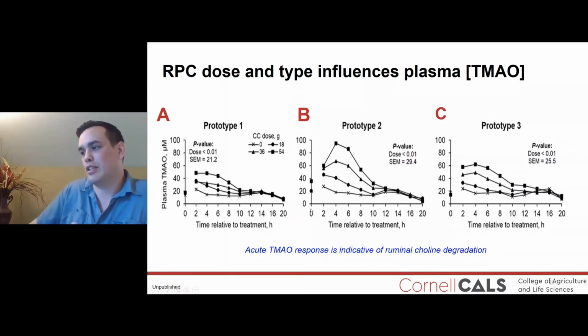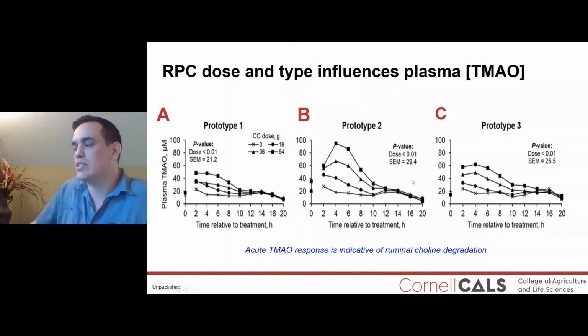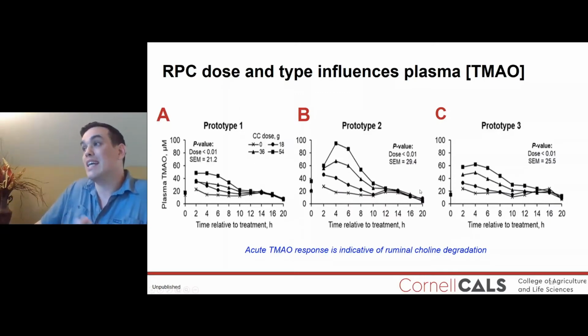Now, keep in mind that in the previous figures, we saw the betaine choline response in that 10, 12, 14, 16-hour range. And that would be analogous to when that rumen-protected choline supplement got to the small intestine. We do not see a TMAO response here. And so with these particular prototypes, that's a good indication that there was not extensive post-ruminal choline degradation to trimethylamine. Right?